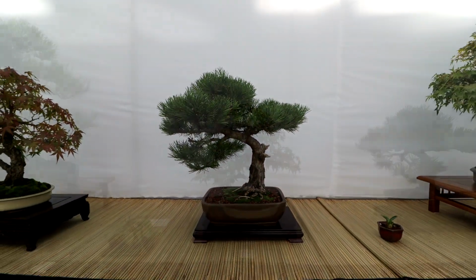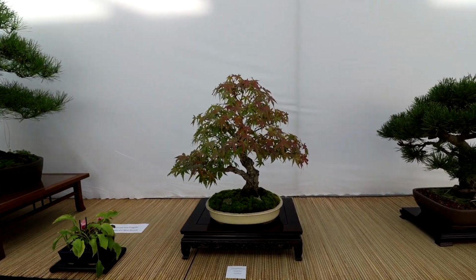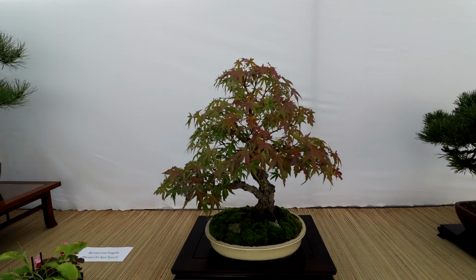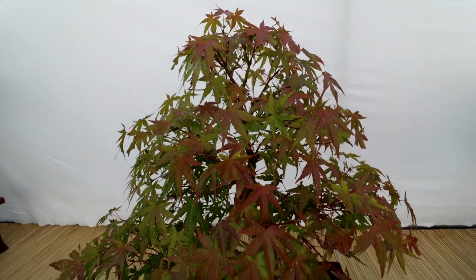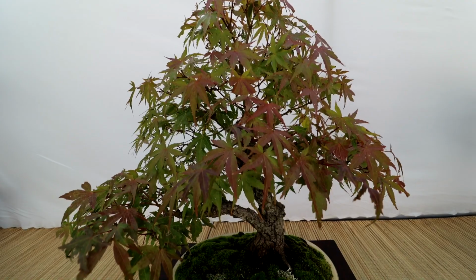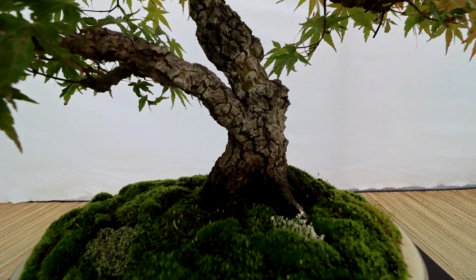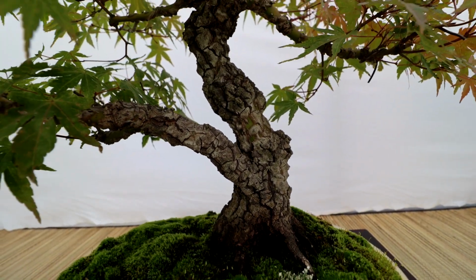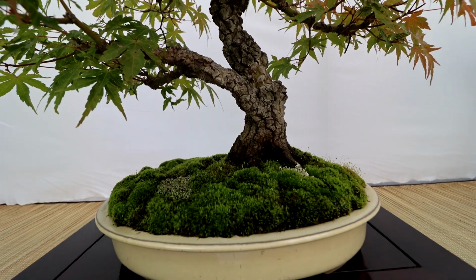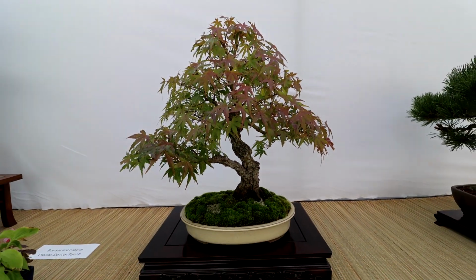Amazing. Here's a Japanese maple, an Arakawa, a rough bark Japanese maple. Beautiful colors on the leaves, just spectacular, just starting to get some fall colors. There's a look at the rough trunk you get on them, which really adds to the ancient character of the tree. Nice moss and pot and everything. Yeah, really, really nice.